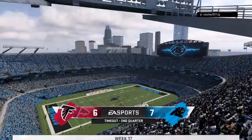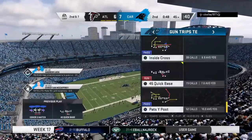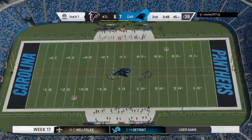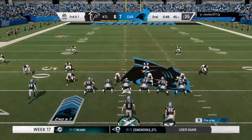Now the Panthers going to use the first of their timeouts as they get the stoppage with just under 50 seconds remaining in half number one. Brings up 2nd and 7 at the 45-yard line. 3 yards on that last carry. Here's 2nd and 7.